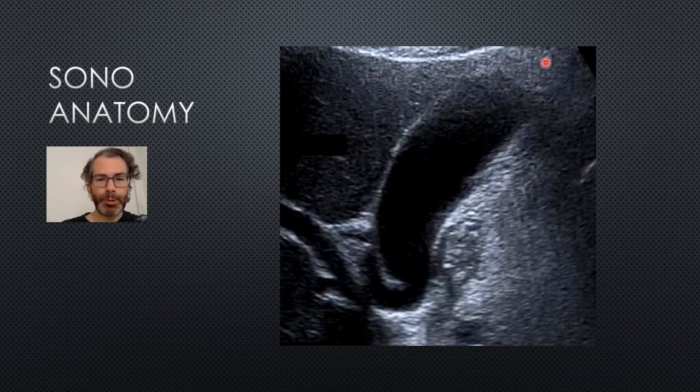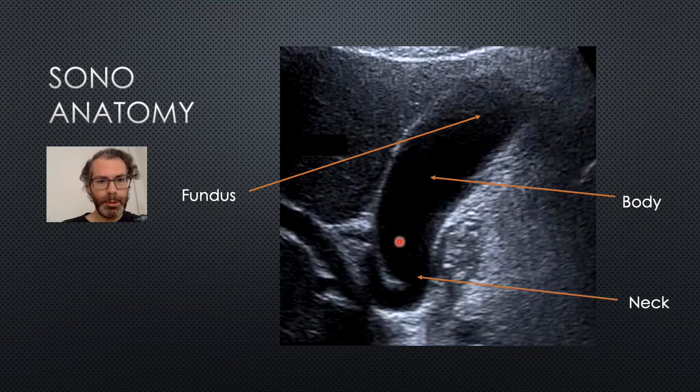And here is what those structures look like on ultrasound, the sonoanatomy. So we have fundus, here's the body, here's the neck, and here's the cystic duct.